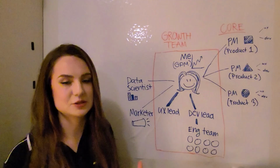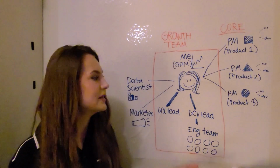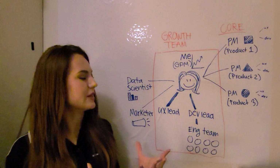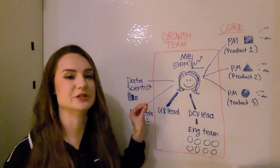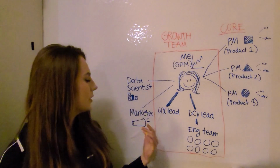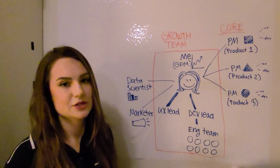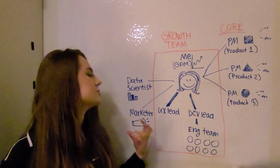Are we creating valid experiments, and what data do we need to pull for the experiments that inform our features? And all of that data foundation makes sure that we're making data-driven decisions as we move forward with accomplishing our goals. The marketer also has a lot of overlap with my goals around customer acquisition. So she wants to acquire users.